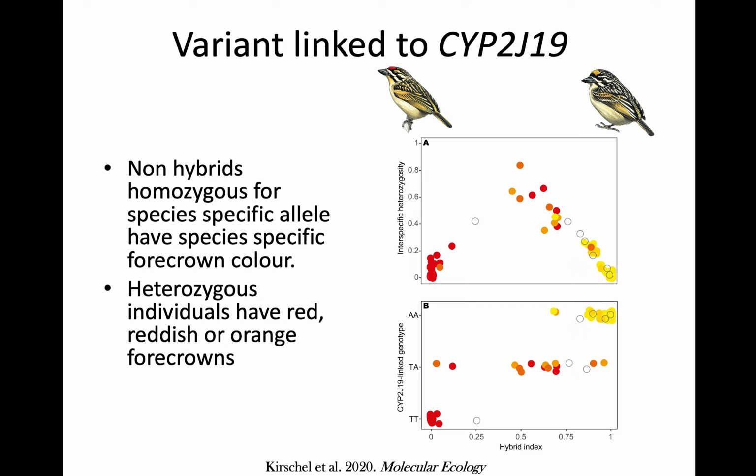And the top plot there is the hybrid index against interspecific heterozygosity, which shows what the forecrown colour of, say, an F1 hybrid is, quite reddish, and it shows the direction of the backcrossing, which is mostly back towards the yellow-fronted genome. And I'll talk a little bit more about asymmetric backcrossing later.